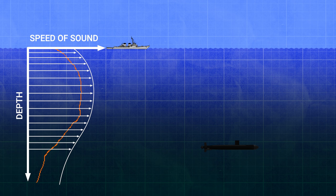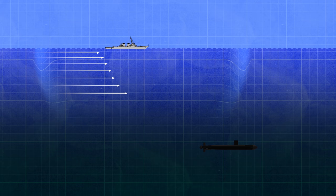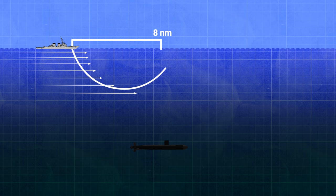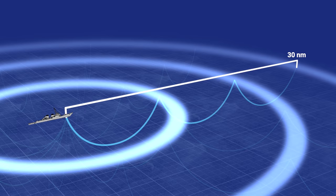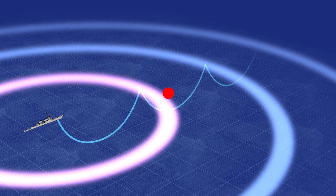If you're a surface ship, since speed of sound generally increases the deeper you go down, the speed gradient could bend your sonar waves up, making them bounce off the surface, creating what's called convergence zones around your boat. At certain ranges and depths, you could detect contacts, but at other ranges you can't. This means a crew could acquire a contact and then lose it, only to acquire it again at a different range. What? Bending sonar, it gets weirder.